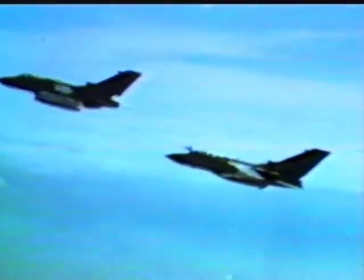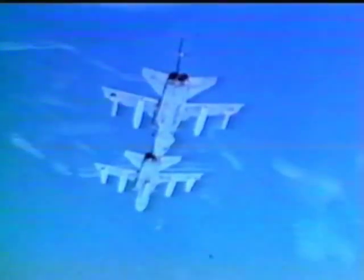Its radius of action of more than 1,500 kilometers can be vastly extended when necessary by the use of in-flight refueling from other Tornadoes or from a refueling tanker.